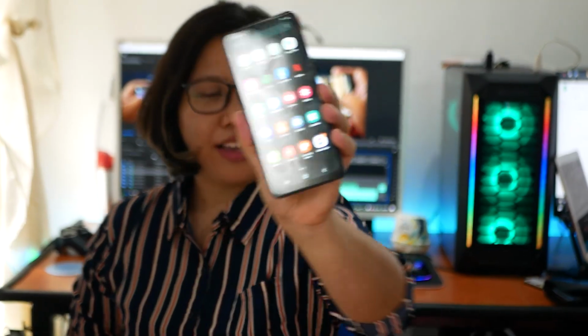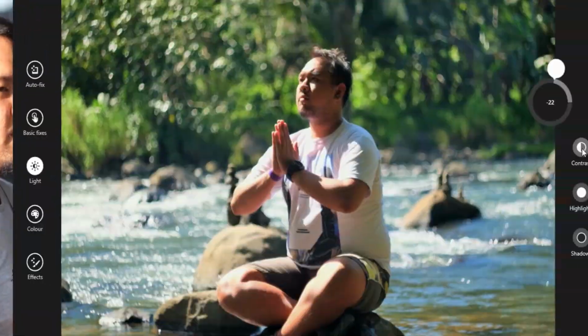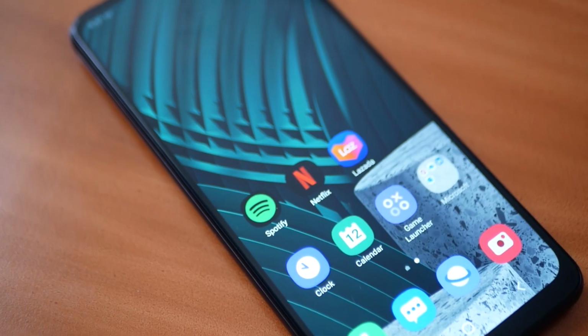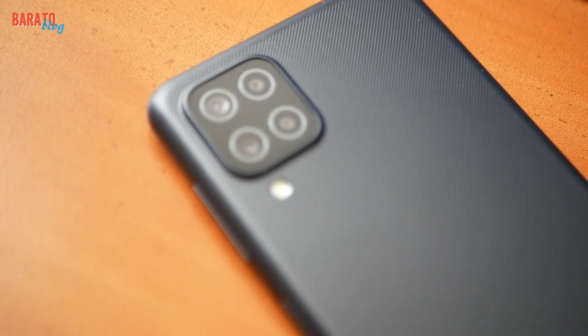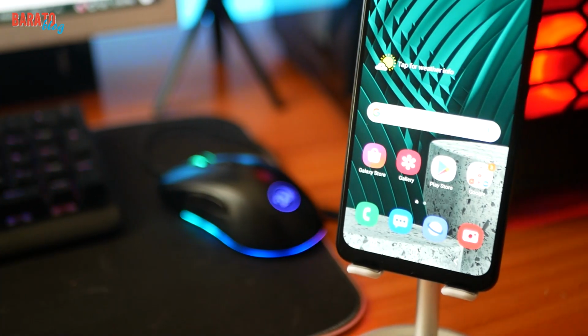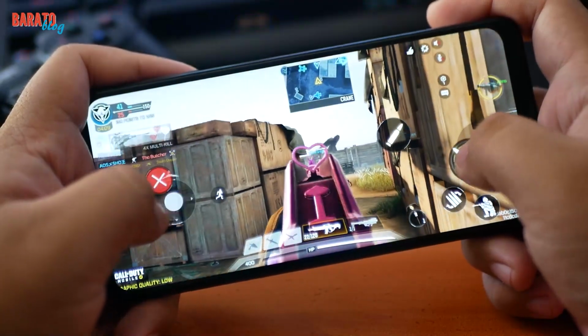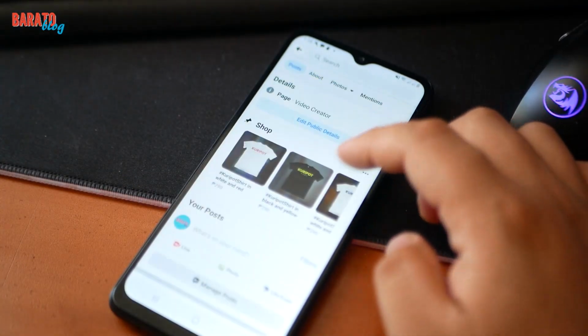Samsung A12. Worth it ba? Hey everyone, Amblin here, and today I'll be showing you the specs, sample photos, videos, and of course, the price of Samsung A12. We'll find out if totoo bang worth it ng phone na to sa presyong 7,990.